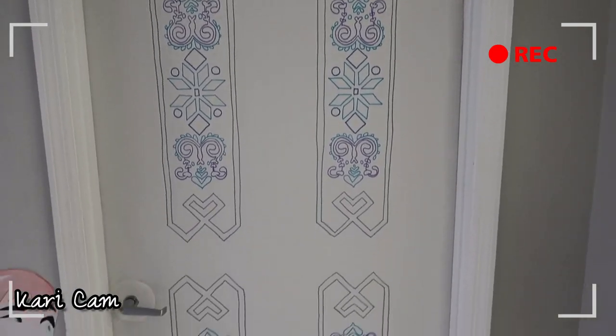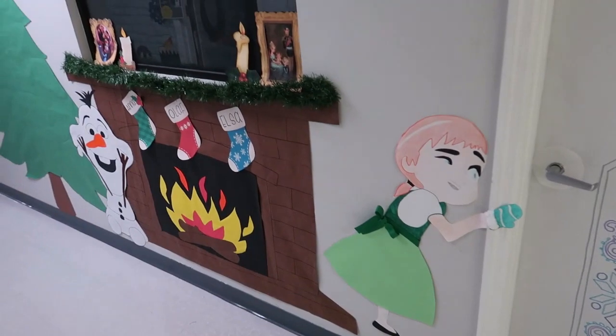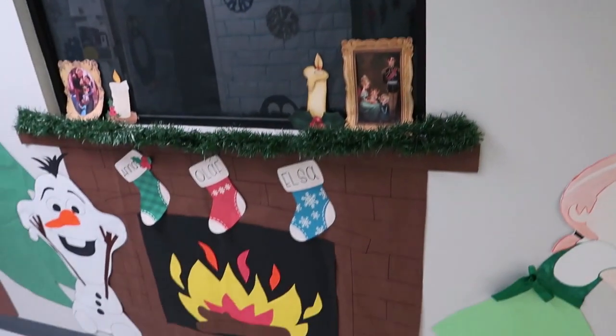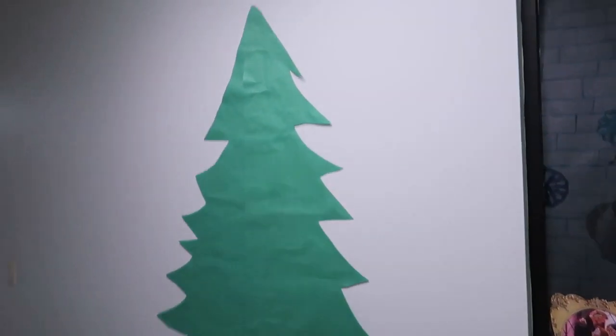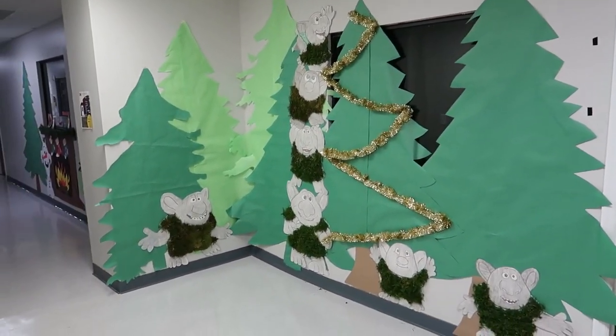Okay, so this is a little update for the night. I think we're going to stop here and come back to it later. So I got Anna knocking on Elsa's door, fireplace, Olaf. I'm going to put a wreath over there and a Christmas tree. This is an update on Kimi's door tonight.